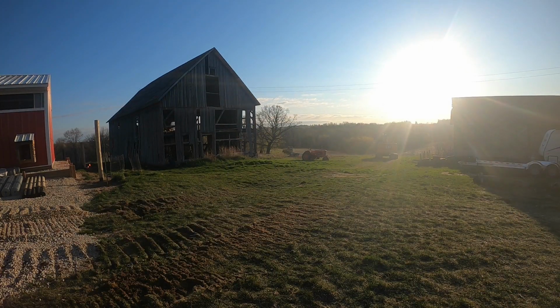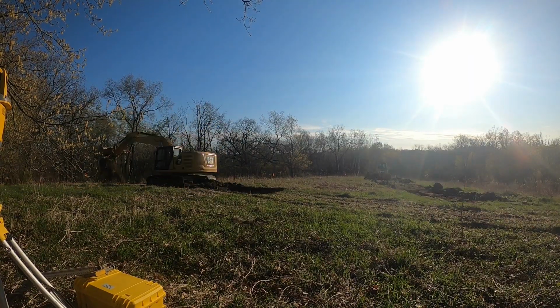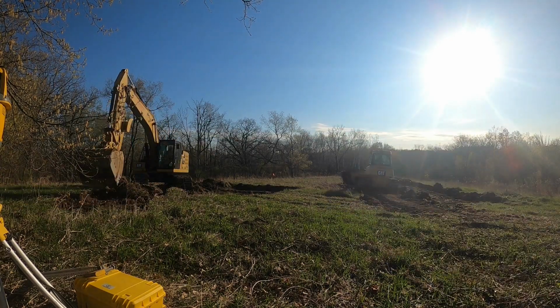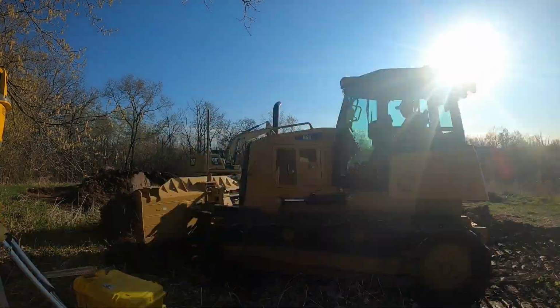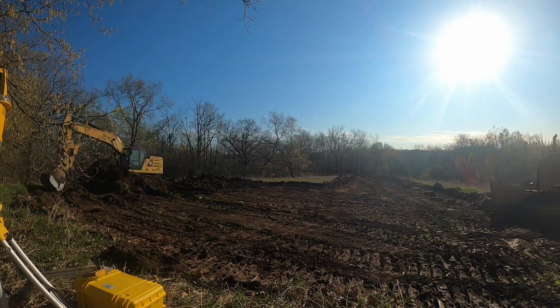Today is a very exciting day for us. We are breaking ground on the build site for our underground house. Rodney and Matt of Beer Excavation were very helpful throughout this part of the project, not just with the machine operation, but with specific guidance as well.